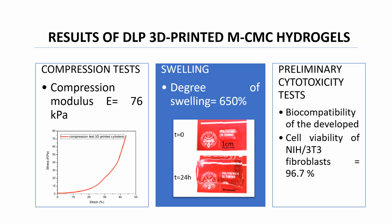Further tests demonstrated that these DLP 3D printed hydrogels possess promising mechanical and swelling properties. The printed hydrogels had a compressive modulus of 76 kPa. In addition, they were able to absorb up to 650% of water compared to the initial weight, without breaking or deforming, thus showing the great potential of this soft material. Finally, the preliminary cytotoxicity testing confirmed the biocompatibility of the studied formulations.